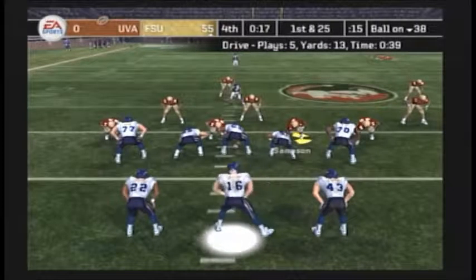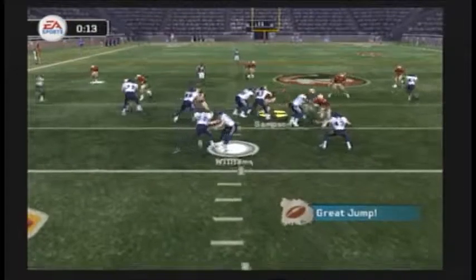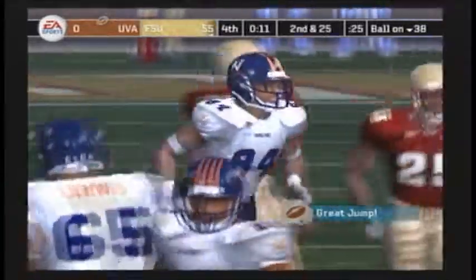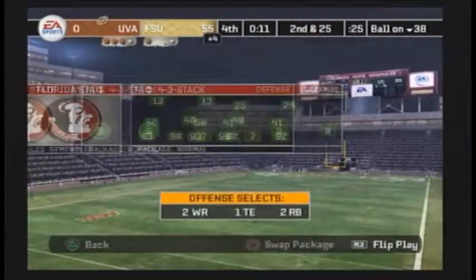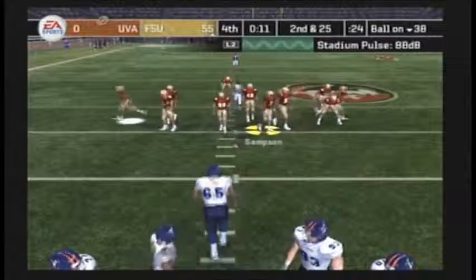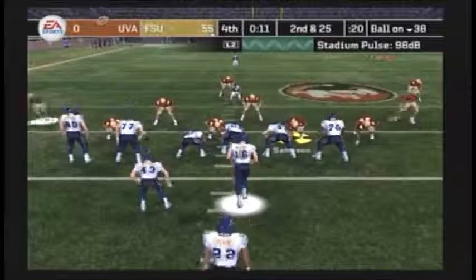Virginia lines up in a shotgun set. Setting up play action. Waits till the last moment. Boy, would he like to have that one back. Yeah, you're right. This offense relies so much on timing. And as you saw there, when their timing gets knocked off, they have a tough time connecting on plays like this.